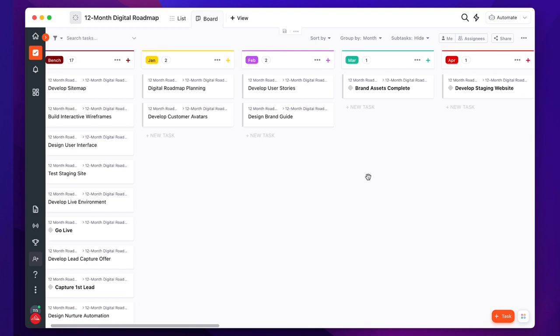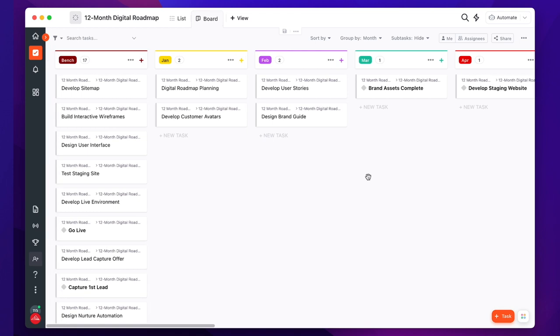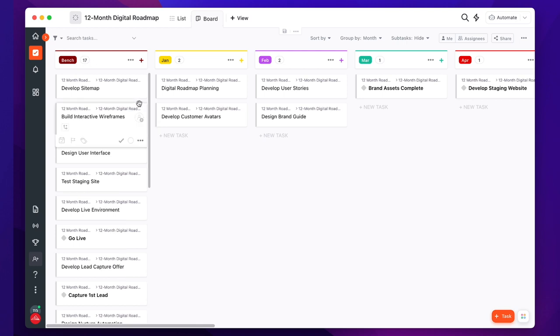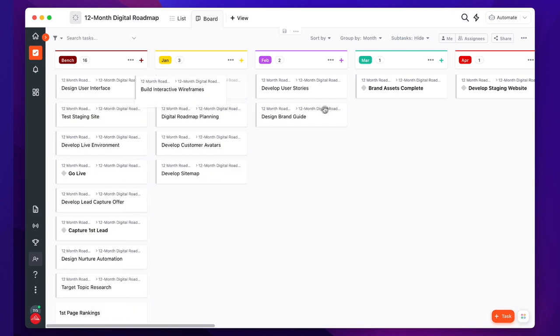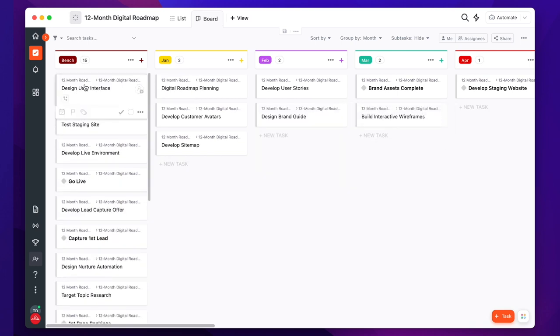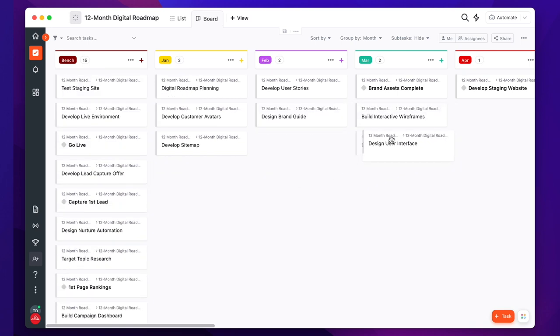And we'll get that done within a month after those brand assets being done. And in order to develop that staging website, we're going to develop the sitemap we've already done here. We're going to build some interactive wireframes and design our user interface. So all of this work happens in the next 3 months and we've got a staging website and your brand guide ready to go.